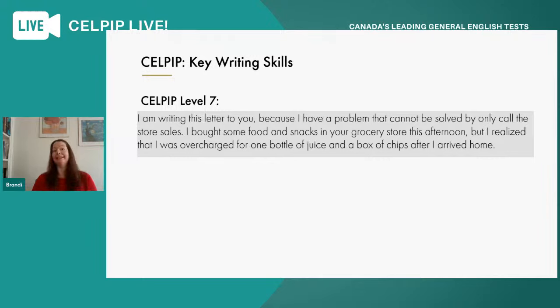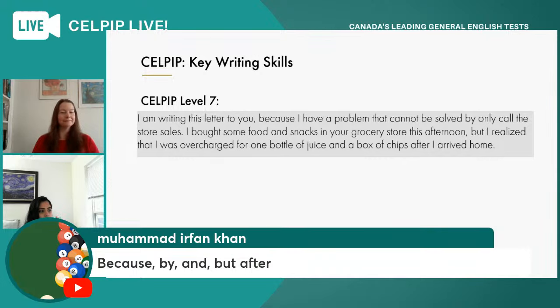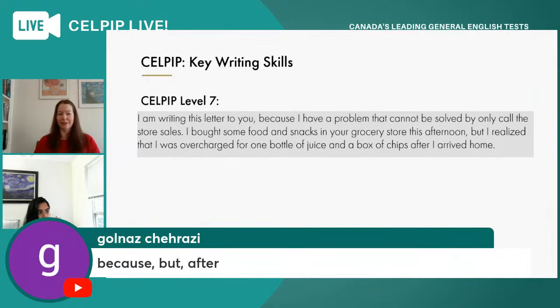Can you find for me at least 1 of those conjunctions? If you found all 3, even better. So I'll give you a moment to share those thoughts in the chat box. We'll see if we have a list. There are only 3 conjunctions, not 4, 3. So we've got because, by, and, but. Close. 2 out of 3 of those are correct. Do you know which ones? Because, but, after. You got it. Whoever said that, you got it.